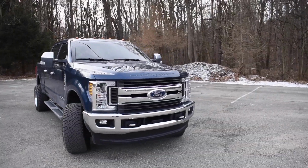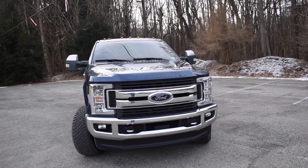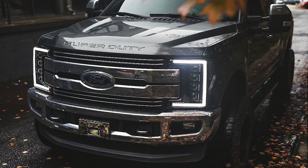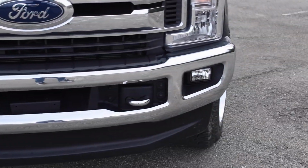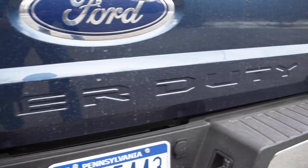Now, the big thing I like about this is this big old front end, these big C-shaped headlights. Now, this isn't a Lariat or Platinum, so it doesn't have the LEDs. But this is still one aggressive front end. We do have fog lights here. We do have some chrome tow hooks. The towing mirrors are nice. They do say Ford on the side. We got the nice badging here, the nice Powerstroke badging down there. Got the badge, backup camera, and Super Duty imprinted in the tailgate.